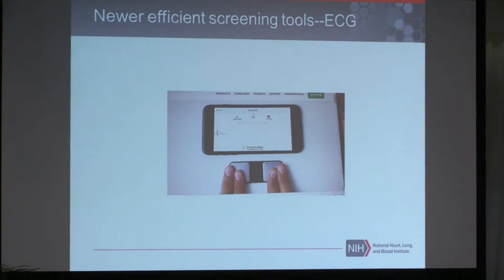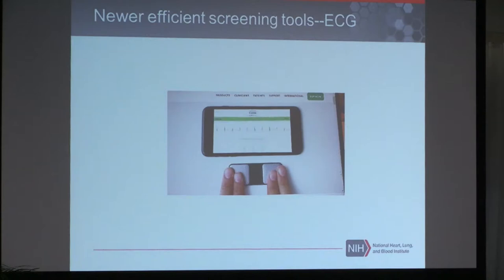So, let's see if I can make this run. So what if you don't have these expensive tools or even not so expensive tools? What if you want to just take something to a clinic that's in a remote part of town or something? Echo people love to talk about technology, so I wanted to show you these are portable ways that you can do an ECG. That's basically an iPhone size, and a patient can put their fingers on this little attachment. And you can get a single lead. You can also get multiple leads to tell you a little bit about the cardiac rhythm.